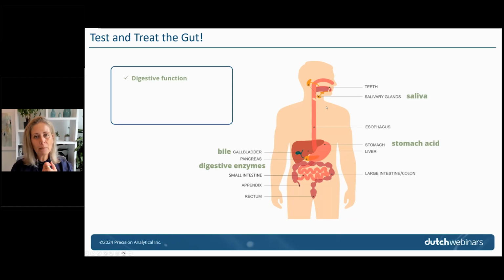The mouth, the oral microbiome, is the start of our digestive tract, and we swallow about 2,000 times a day, about 1.5 liters of saliva. So what's going on in the mouth has a huge impact on what's happening in the rest of the digestive tract. And I ask my patients, do you floss? How often? How often do you see dentists? Do you have cavities? Do you have root canals? This is really important to know what's happening in the oral microbiome.